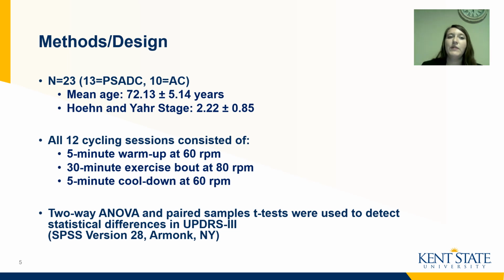For the methods, we recruited and randomized 23 individuals with Parkinson's disease into our study. 13 of them were randomized into the patient-specific adaptive dynamic cycling group, and the other 10 into the active control group. The mean age of our study population was 72, and the Hoehn-Yahr average stage was 2.22.